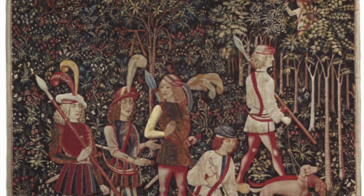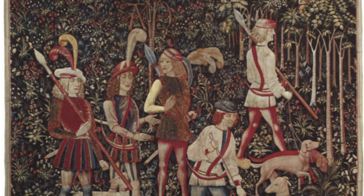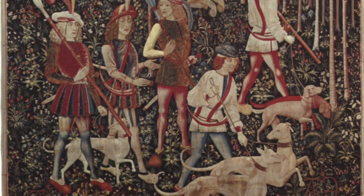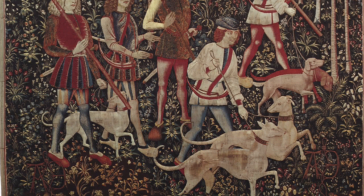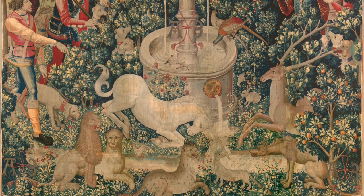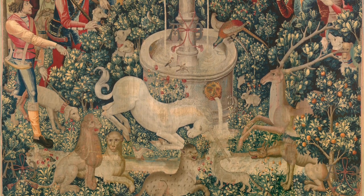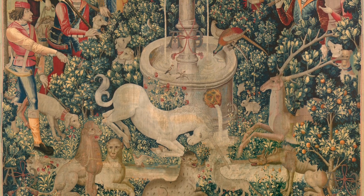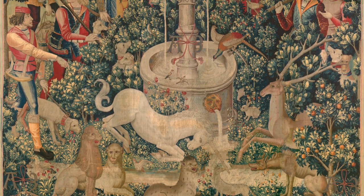But now let us transition into our first set of pieces, which is a series of 7 tapestries located at the Cloisters Museum of Art. These tapestries are generally 12 feet tall and up to 14 feet wide.